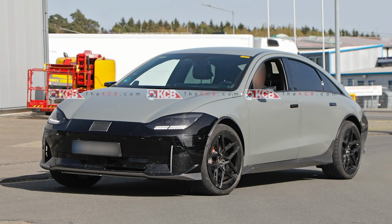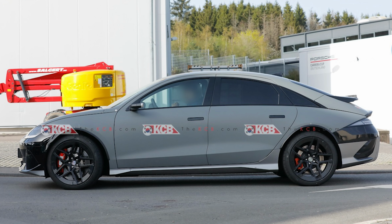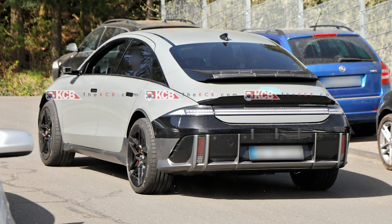The Korean car blog has shared some spy photos taken in Germany of widened wheel arches, bigger brakes with red calipers, big 20-inch wheels with a new design, and an additional rear lip spoiler. I know a lot of you would be really excited for a high-performance version of the Ioniq 6.